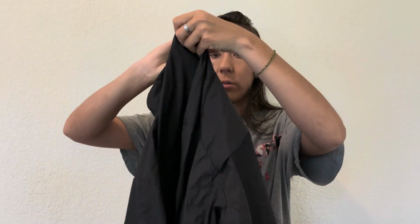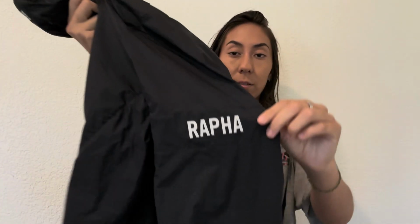And then this was a super awesome find. This might be my favorite find, I think. This is from Rapha, which is a cycling brand. And, oh here, this says it better. And this is a jacket. I found a cycling jersey at the LA bin, so I paid like $1 for it. And I sold it for $80, and it was a short sleeve jersey, around $80. I don't remember the exact price.